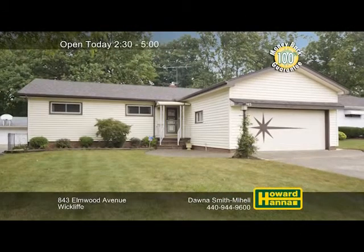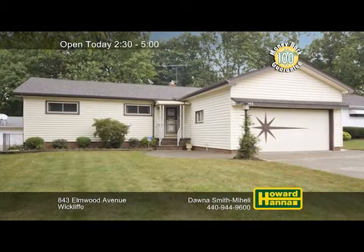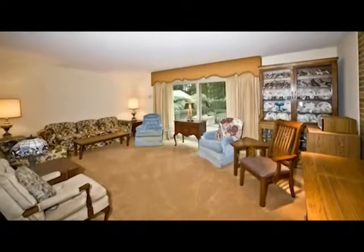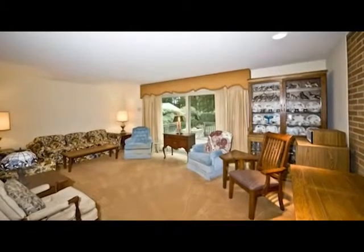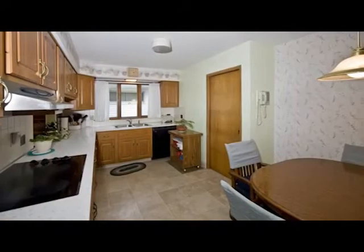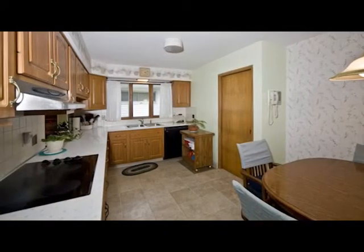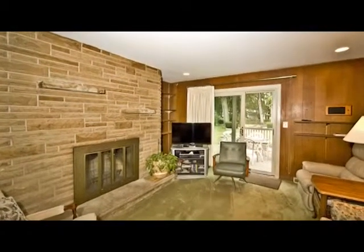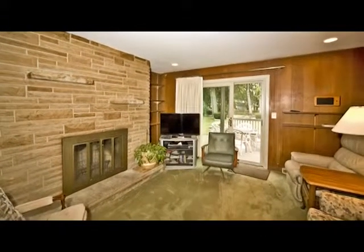Equipped with three bedrooms and 1.5 baths, this well-maintained ranch is set on a park-like street in Wickliffe. A 100% money-back guarantee speaks for the quality of this inviting home. Plenty of cabinet and counter space are available in the kitchen, which also includes appliances. Dignified wooden paneling in the family room enfolds a whole wall, log-burning stone fireplace.